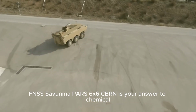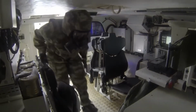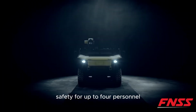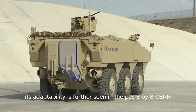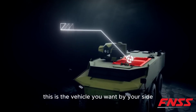FNSS7's PAR 6x6 CBRN is your answer to chemical, biological, radiological, and nuclear threats. With advanced detection and identification systems, this military vehicle ensures safety for up to 4 personnel. Its adaptability is further seen in the PAR's 8x8 CBRN, which can carry 6 individuals. When safety is paramount, this is the vehicle you want by your side.